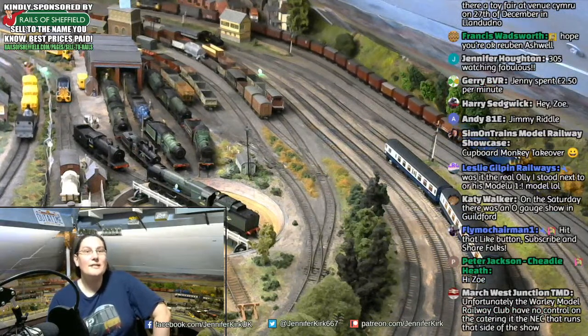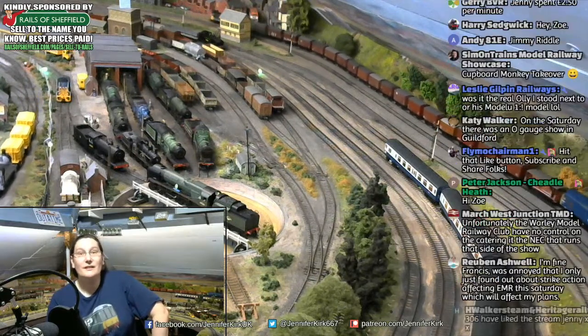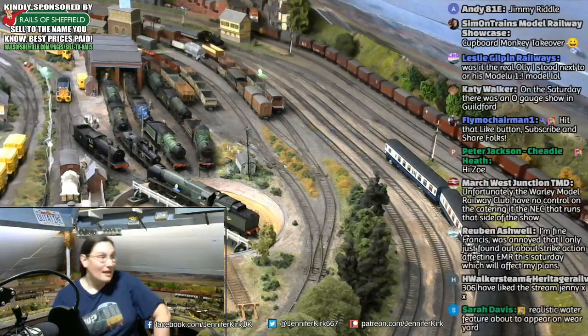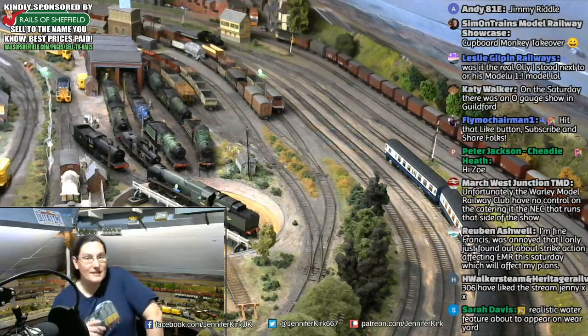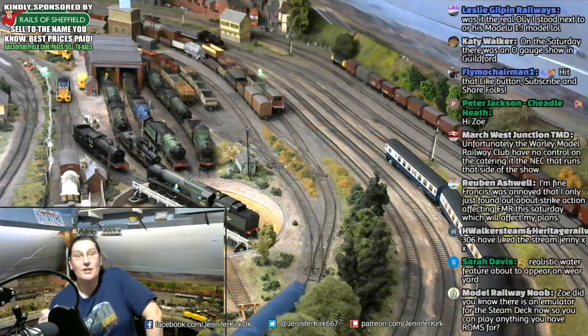March West Junction TMD says, unfortunately, the Worley Model Rail Club have no control on the catering. It's the NEC that runs that side. It is. And I've been to the NEC for a few events in the past, and it charges a fair amount. It's just how it is.